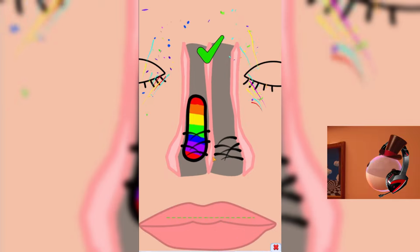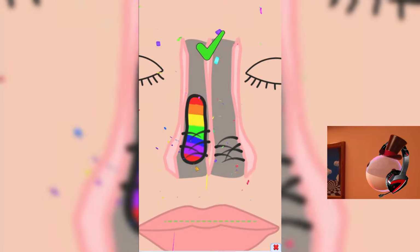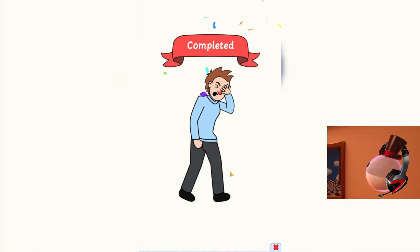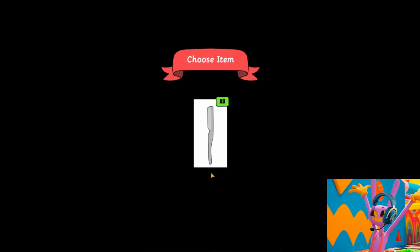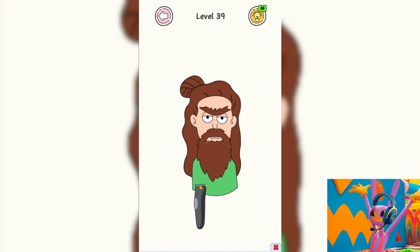It looks like he has a piercing in his nose that is preventing all the gunk from coming out of his nose. But now that we got it out, this guy can finally blow his nose. And now we need to cut this guy's hair, and the game offers us to choose this strange tool. But I think it will be much easier for us if we shave his beard with a trimmer.